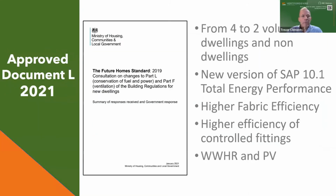Now let's look at the summary of the main changes we can expect to see in the new approved document. It's now gone from 4 to 2 volumes, and volume 1 is the one we'll focus on, covering dwellings. There will be volume 2 covering non-dwellings. The latest version has gone with option 2 of the consultation, which was for a mix of fabric performance plus technology, i.e. encouraging the use of low carbon heating and renewables.